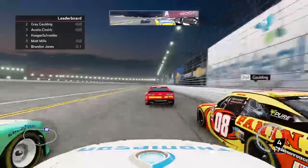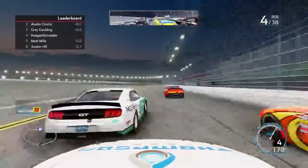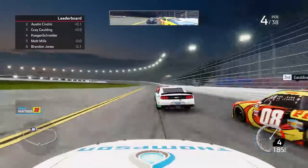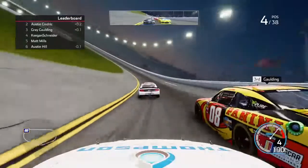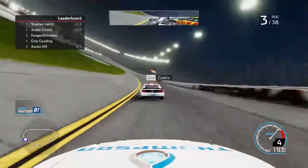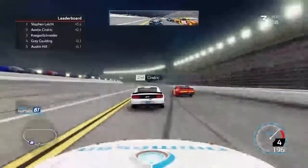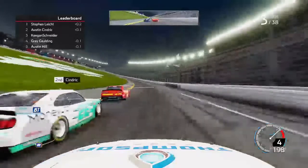Austin Cindric, nobody can get through. That slight little contact. We're quickly able to block the bottom. Everybody trying to get back up to speed. Jones trying to thread the needle through the middle again, but he couldn't get there. Cindric's on the back bumper now of Light. Push from behind from Jeffrey Earnhardt. We're going to close in on Cindric. Things got very hairy, very quick off that restart here at Daytona.